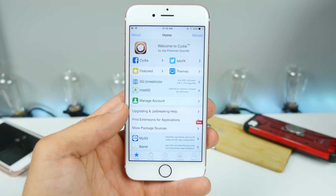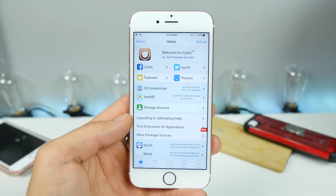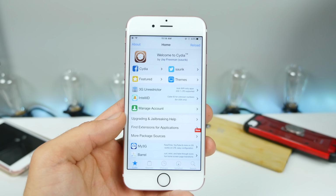Why not just throw it out there to us? But who knows when that will happen. We've been waiting forever, guys. We're going to keep waiting because we have no say in this. Whenever they release it, they'll release it.